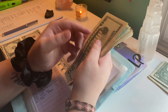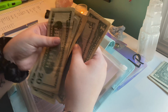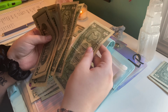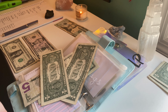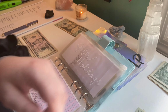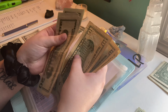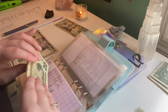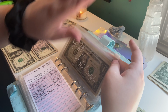$27. So 20, 5, which $1 bill is the best? We'll just take those two. So $27 going back to the bank because I used my card. And now we have 20, 40, 60, 80, 110, 120, 130, 135, 136. So 136. I believe 135 of that is my Christmas fund because I keep track of them separately.